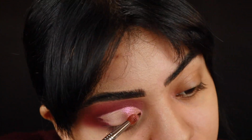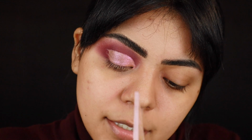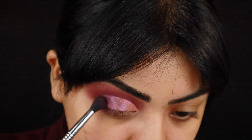For the first part of that, I'm going to use the shade Cosmic from the Celestial Divinity palette. It's a pink and gold shimmer, so it's got a pink and gold shift. And for the second part, I'm going to use this pink purplish shimmer, also from that palette. It is the shade Odyssey. And I'm gonna lightly go over that shade with this more purpley magenta, a little bit more vibrant. It is the shade Electron. Okay, now I'm gonna go back in with that matte Venomous Void shade. And of course, I'm gonna do a winged liner.